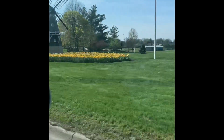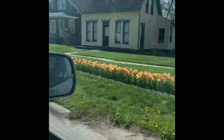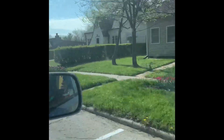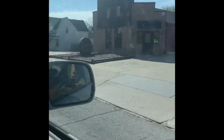We're going to Pella today to explore this cute little Dutch town that is just perfect. It's full of tulips. It's known for its Tulip Festival. We decided to come a little bit early, a week early, just to escape the busyness that's going to be happening over there. So it's just going to be a laid back day. I hope you enjoy it.